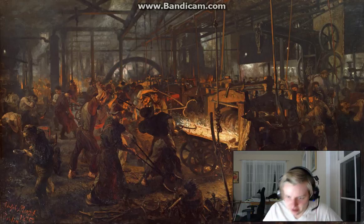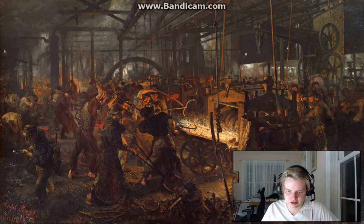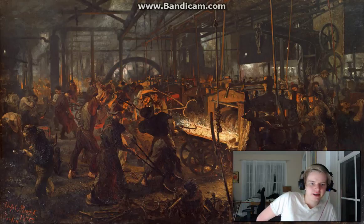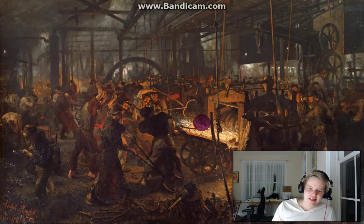We have these guys sort of over here. They look like they're eating out of tin cans, which I guess was probably kind of acceptable back then, like little brass potware. And then this guy looks like he's washing some sort of cloth or something like that. These are really inhumane conditions that these guys are working in. It's a disgusting place.